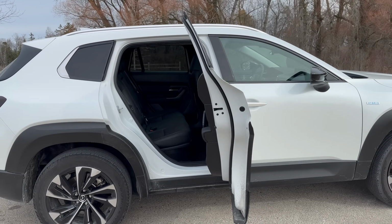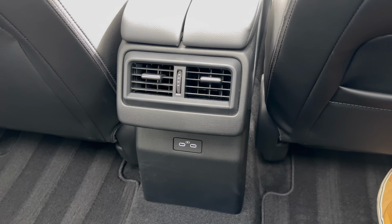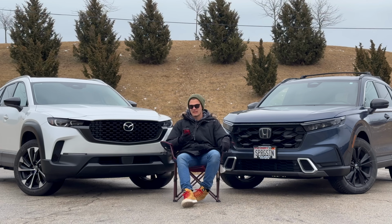The doors open 90 degrees. You don't have shades for the doors in the rear seats in either of these cars. But you do have some vents and some chargers back there. You're not gonna get heated rear seats, and you're not gonna get a climate zone, but you will get climate vents in the back of the CX-50.